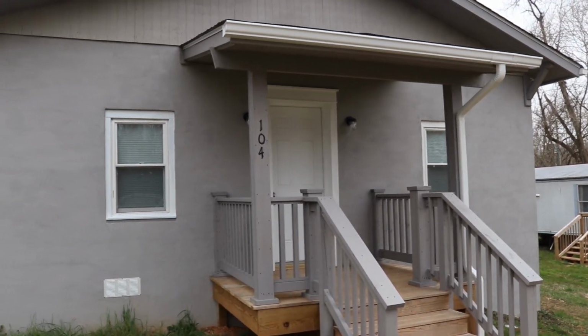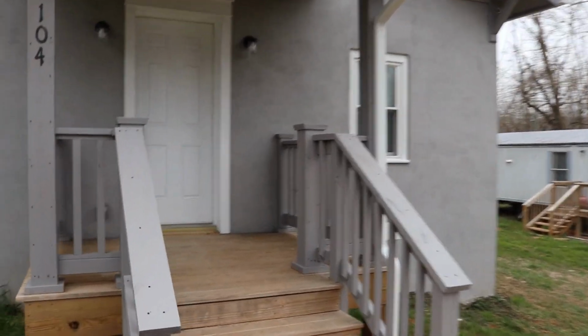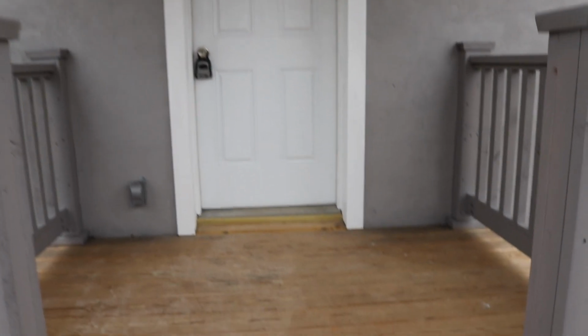Could I have made it bigger? Sure, but that would have cost 2 or 3 times the price that I paid to build this one. And I think it's a perfectly fine little porch, just a 1-bedroom house to start with. Total square footage is 575 square feet, so it is itty-bitty, but it's a cool place.